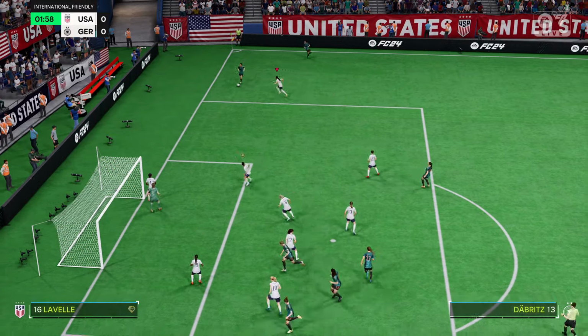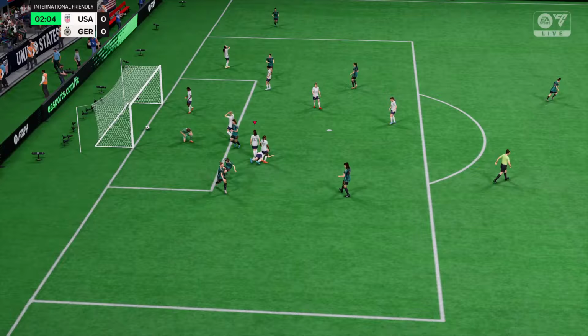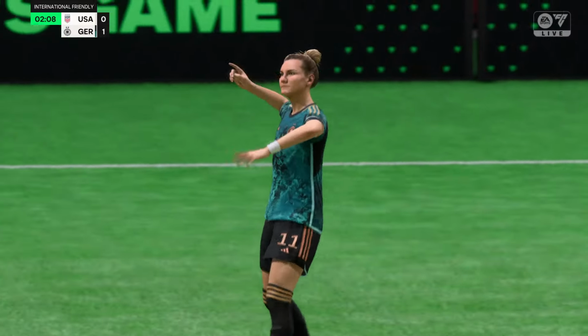Favouring the short one. Targets available, cross comes in. And a goal right off the bat. No wonder they're jumping for joy.